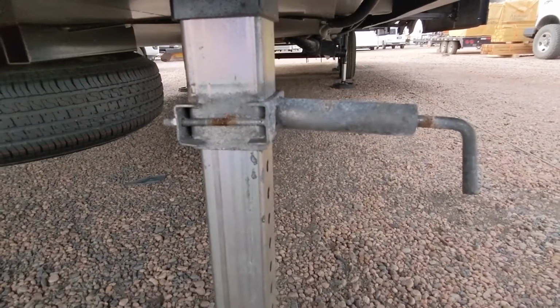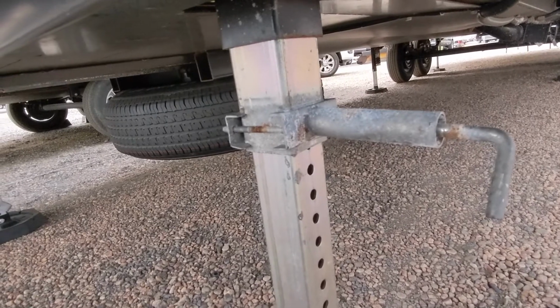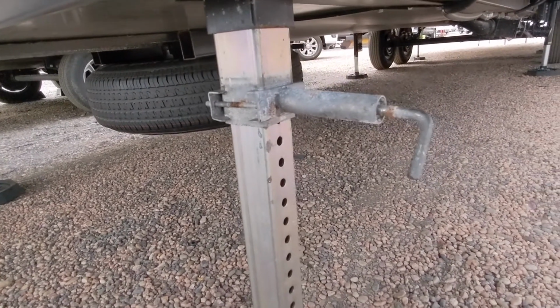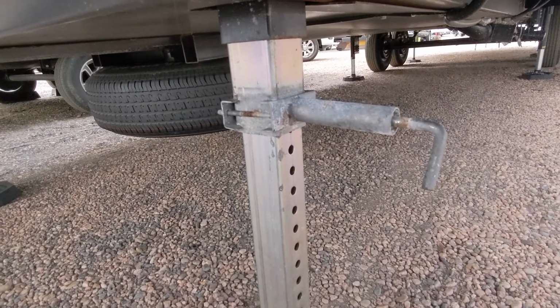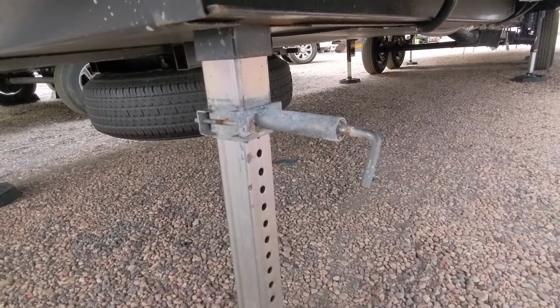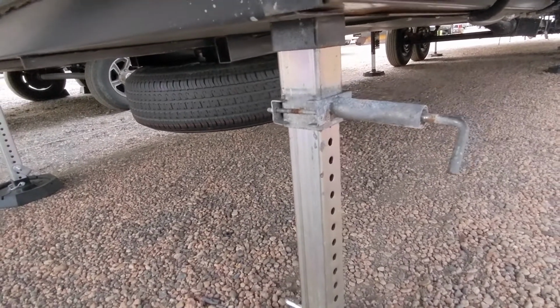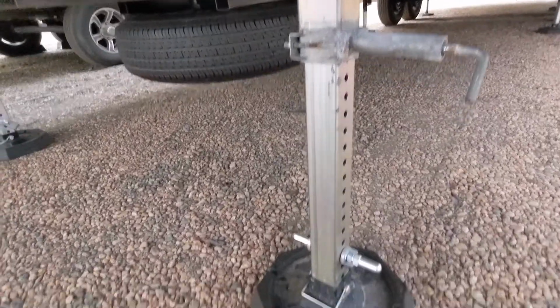So that's the Lippert quick release pin, and man, look at how corroded that is. That's been sitting out on some yard for a couple of years. This is a brand new camper, this 2021 camper, so it hasn't been out on a lot anywhere. This is just kind of what it looked like and how it was delivered to us. So I've actually bought a replacement set of those, and one of my projects next camping trip is to replace it. You obviously can't do it while you're down on the landing gear.